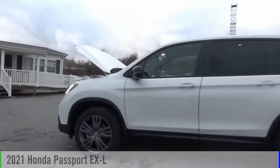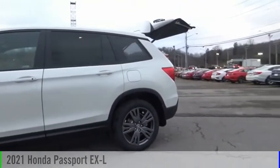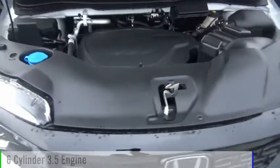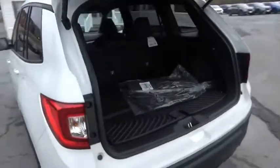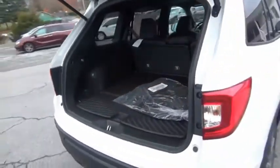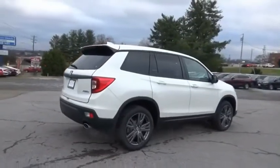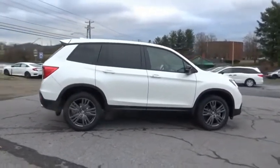We are pleased to show you the 2021 Passport. This vehicle is powered by an all-wheel drive, six-cylinder, 3.5-liter engine. This compact SUV from Honda is a good compromise of size and comfort. The compact design lets you maneuver well through heavy traffic while still having ample space to carry most anything you need. The Passport gives you the comfort of Honda reliability and quality.